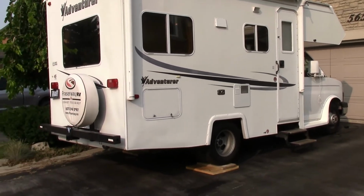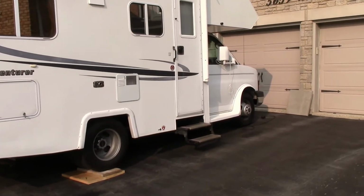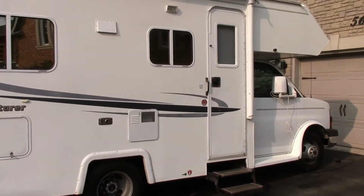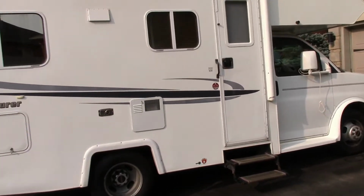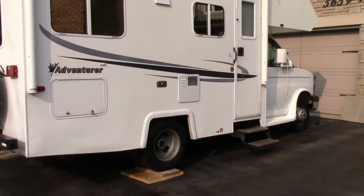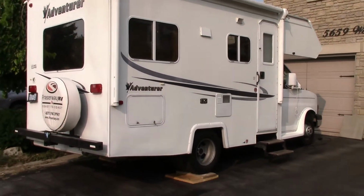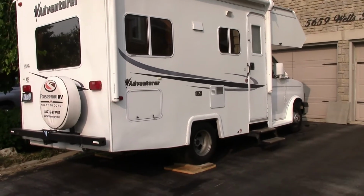So that's number 3 reason I love this thing. It's short and it's easy to drive. Very easy to maneuver around. Going around corners, turning, backing up. I mean, I parallel parked this thing one time, and that kind of blew my wife away that I could do that. And I didn't even have my backup camera then, so that's number 3.